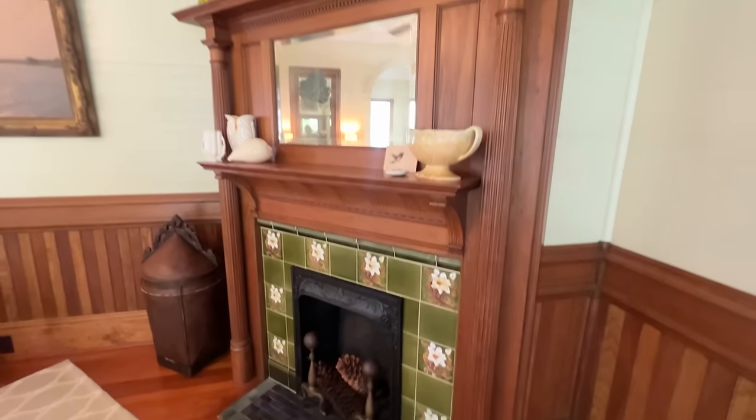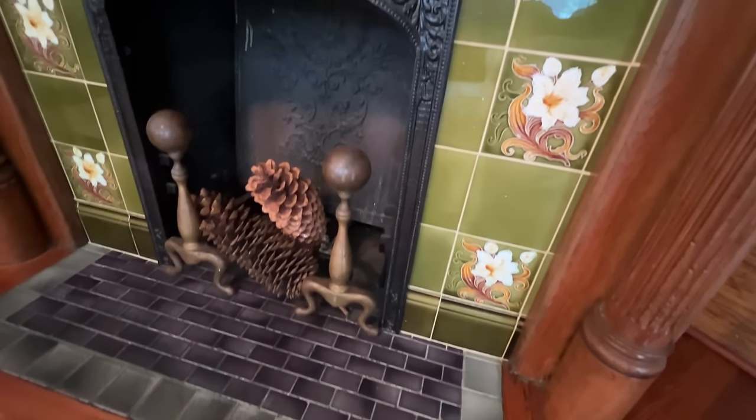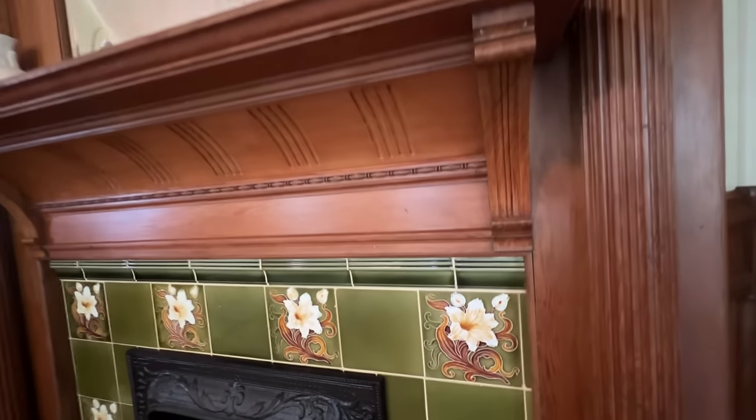Take a look at this mantle. This was also painted. Now, those of you who've been with us for a while and you watch our other series, Restoring Our Victorian, you know that I tackled a mantle like this myself, and it nearly killed me.